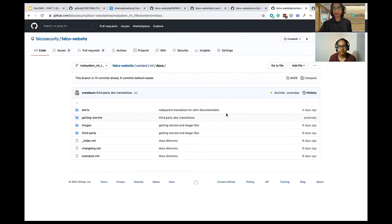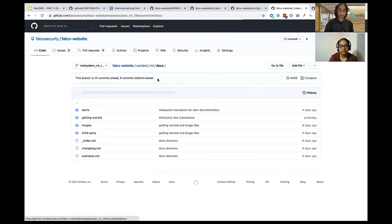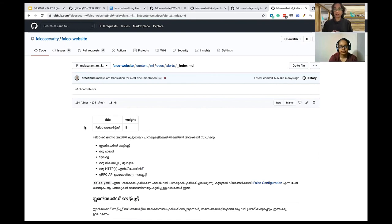I think I have covered the major things you should focus on when you start translating. One point to note is that when you start translating, make sure that all the directories have an index.md file, which is the landing page for that particular topic. For example, the docs directory itself has an index.md. And when you go deep into subdirectories, each one will have an index.md, which corresponds to the landing page for that particular topic.